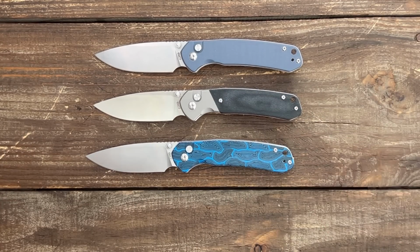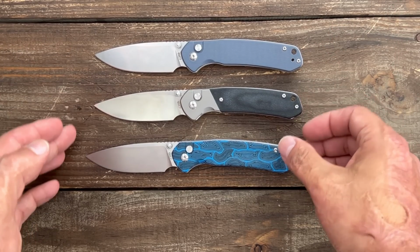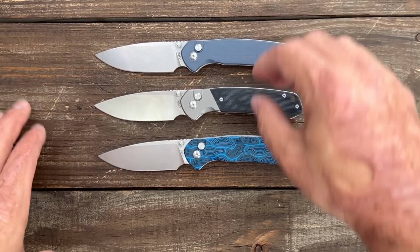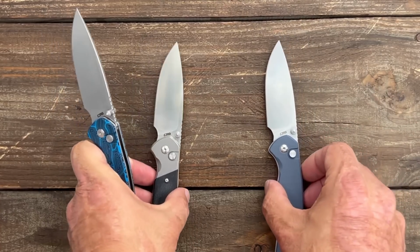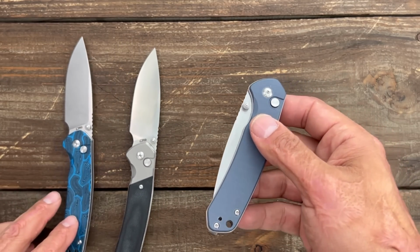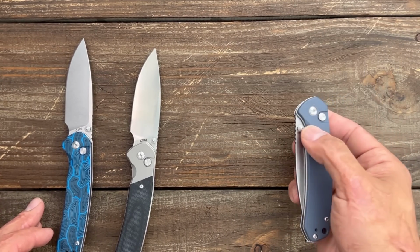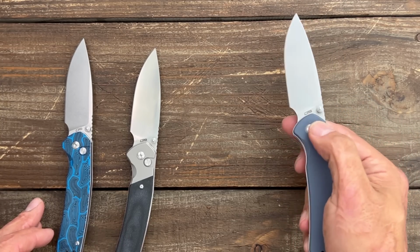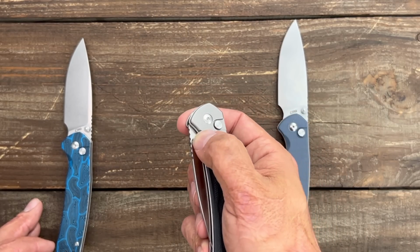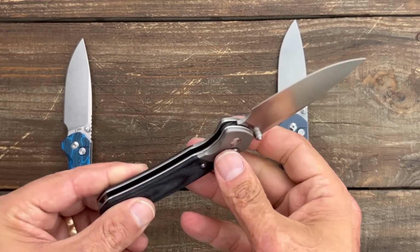But the reason why this one did not make number 1 for me is because between all 3 of these, all 3 of them had somewhat of an issue with the button lock. For instance, when I first got this knife right here, I noticed that it didn't have that strong of a detent. It's not the worst, but it's definitely a super light detent. When I first got this one, the detent on it was so strong, it would lock itself closed sometimes where I had to pry the blade open.